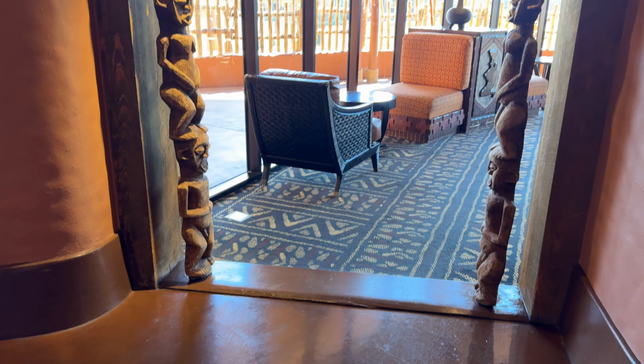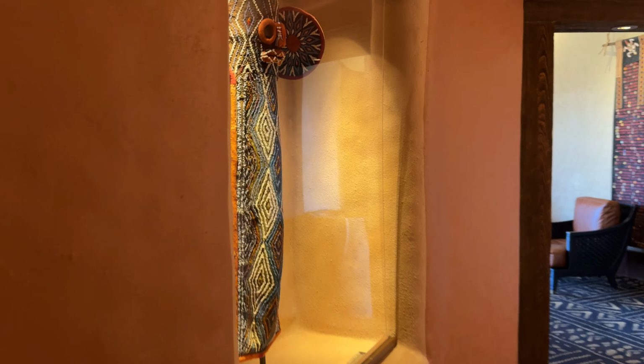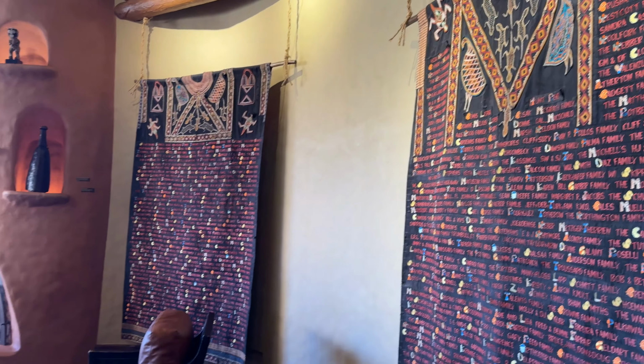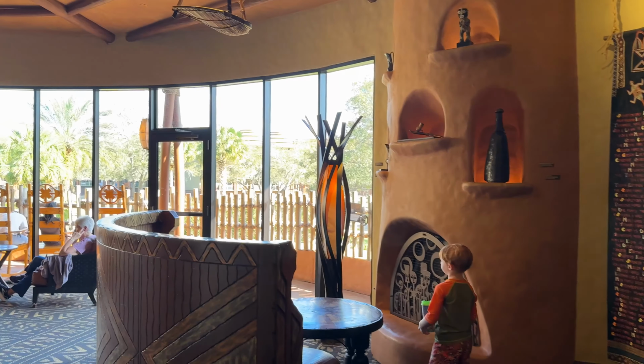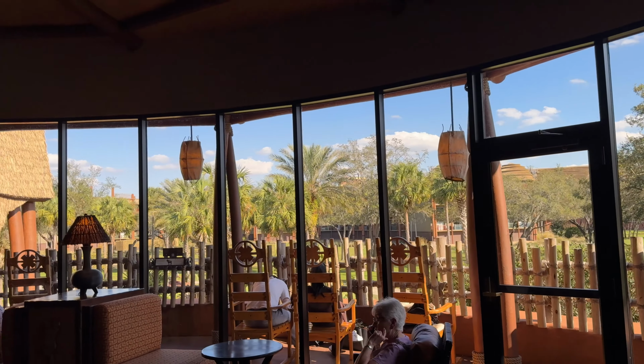If for some reason you don't want to go outside, you can see the Sunset Savanna overlook from inside. So if you walk into the lobby, go straight back and turn right. Here on the left-hand side in the hallway is a whole room with more seating, more artifacts, more art. They have windows here, the whole back wall. You can see, and if you want to walk out on that balcony, you are able to.